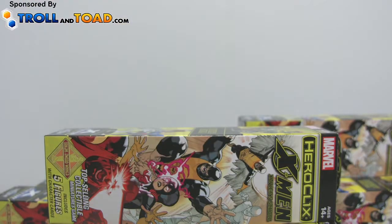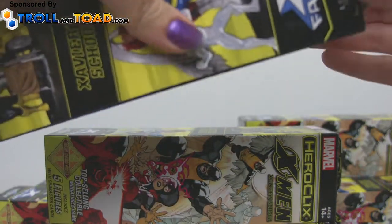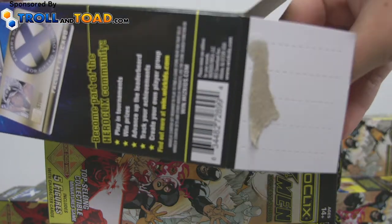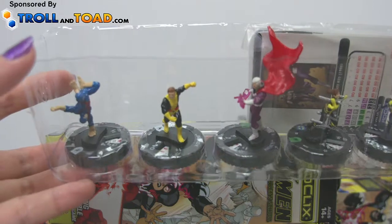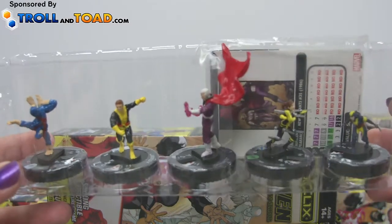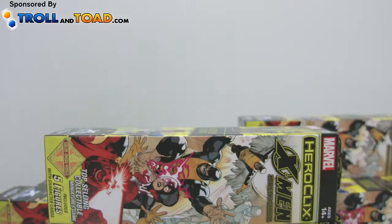Get this one. Pop that tape on the bottom. And get these figures pulled out of there so you can see them. Probably even before I actually get to see them. That's some cool ones. We've got another Beast. I won't be showing him again since we already saw him. We've got an ex-student, we've got Magneto, Kitty Pryde, and All-New Wolverine. She's really cool. I'm going to pop these out of the box and take a better look at them.